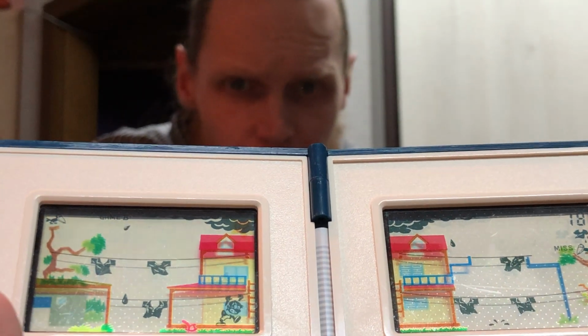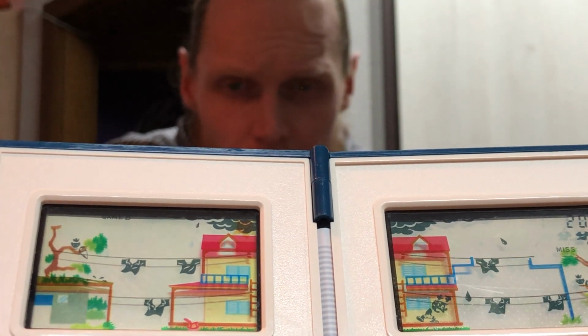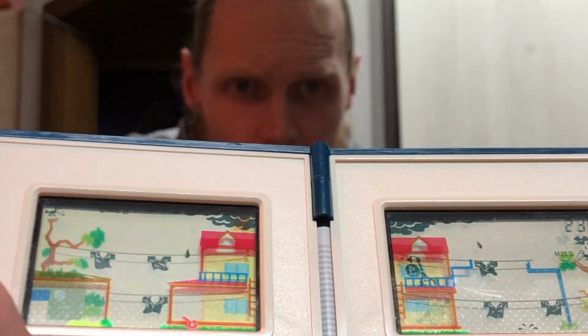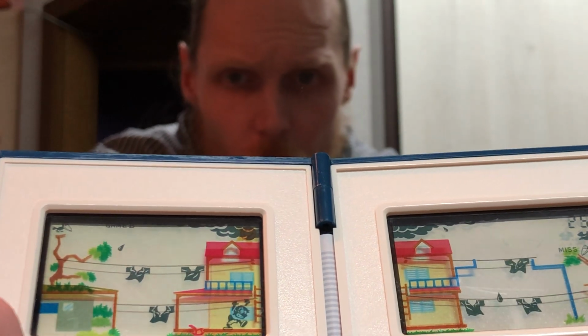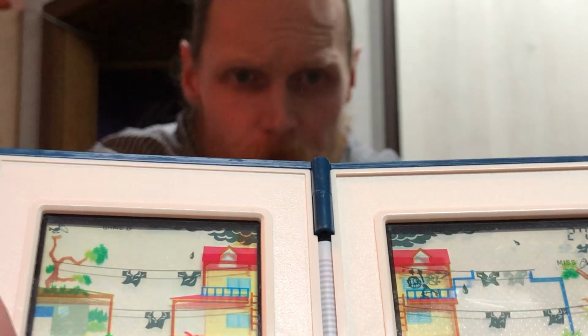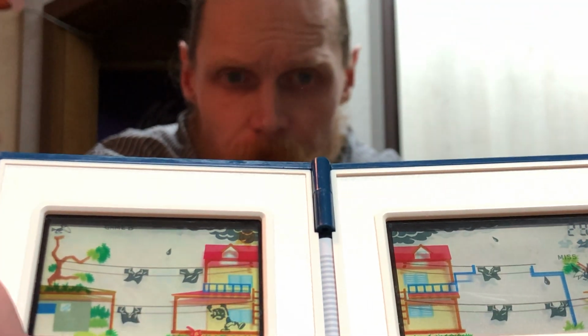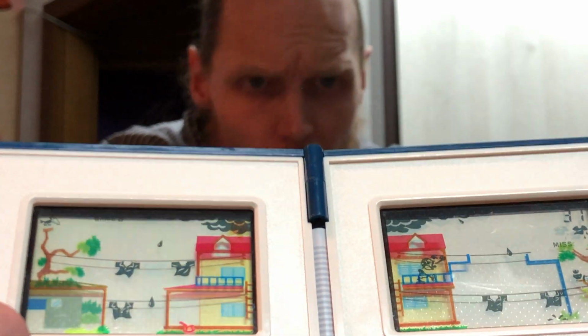Okay, continue. Insert batteries. One battery comes in the slot left, inside. And the other comes in the slot right, inside. Then comes the battery cover. Make this a feeling. Phew, okay.